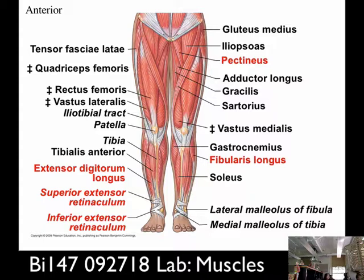So here's the Sartorius, the Gracilis, and the semitendinosus of the hamstring. And they're the guy wires that support the inner leg. All right, support the medial aspect of the leg. They are certainly important in a number of yoga poses. Pes anserinus.